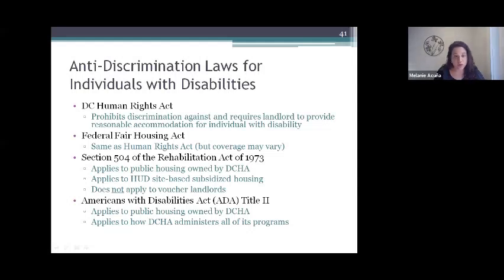Section 504 of the Rehabilitation Act of 1973. This applies to all public housing owned by the DCHA and to HUD site-based subsidized housing. However, it does not apply to voucher landlords. Any housing provider that receives federal funds is obligated to accommodate the tenants.